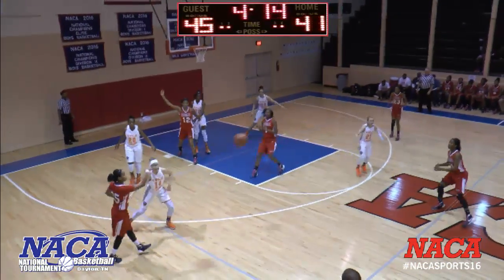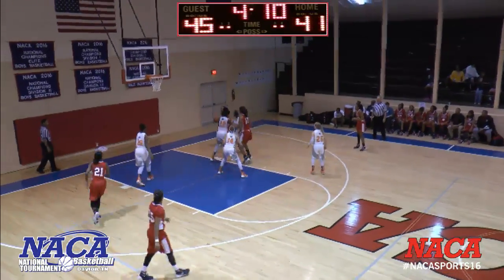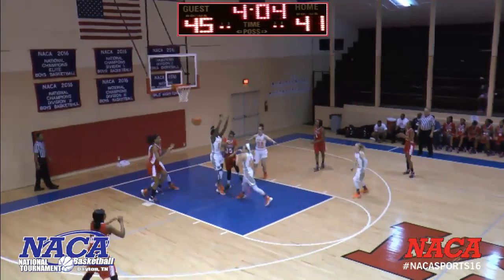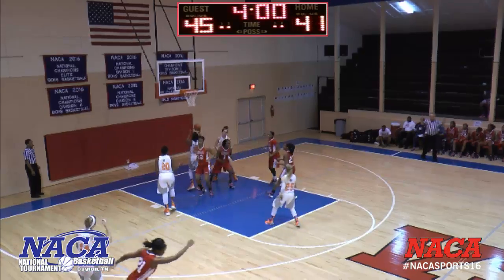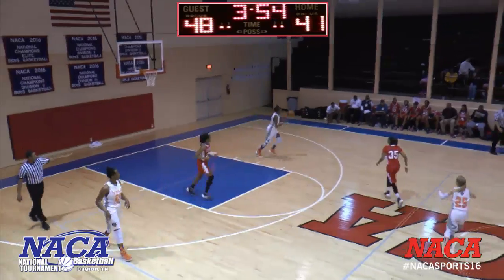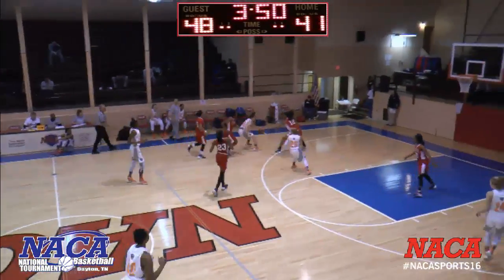Swinging around back near side to Davis. Far side Martino. Now baseline Calder. Down the lane it comes. Back outside. 3 ball. That goes around and back down. So a triple for Olivia Martino. Her third 3 of the game. And it's 48-41. Back to a 7-point game.